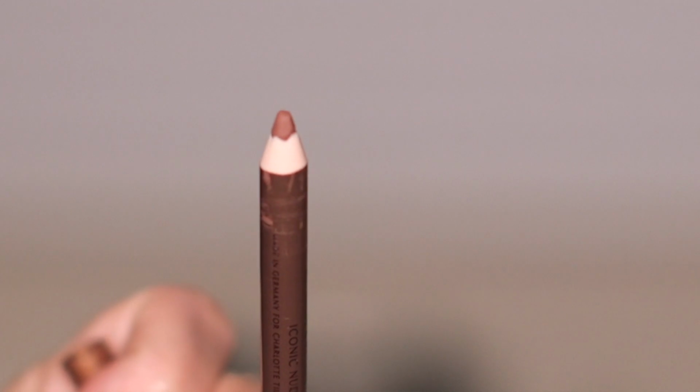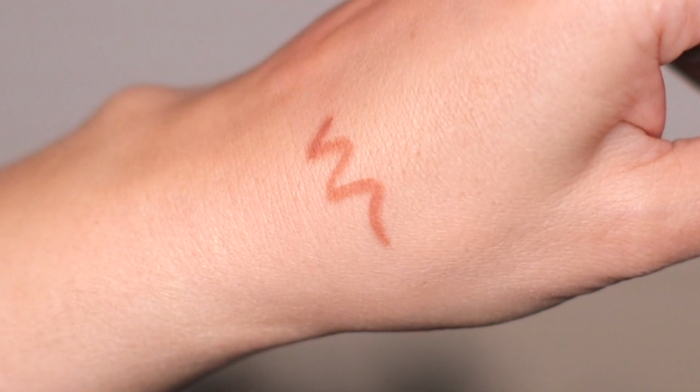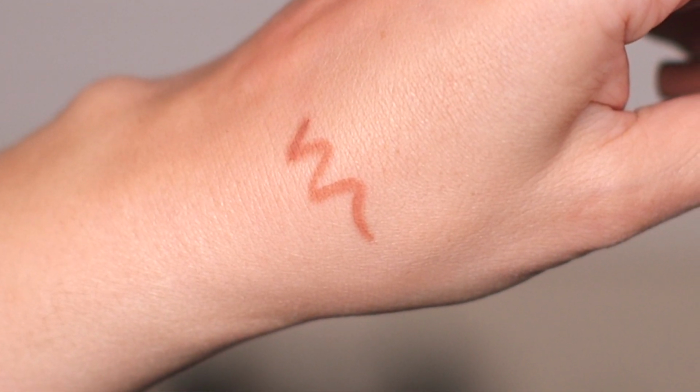My two picks for 2018 are the Charlotte Tilbury Lip Cheat in Iconic Nude. This has probably shown up in many monthly favorites of mine. This probably showed up in my 2017 favorites. I just love this. This is, to me, the perfect nude shade. And every time I buy a lip liner thinking it's going to be a dupe for this, it's not. It's always a little bit off. It's either peachier or pinker or brighter or darker. This is, to me, just the most perfect nude color. So the Charlotte Tilbury Lip Cheat in Iconic Nude is number 1 on my list.